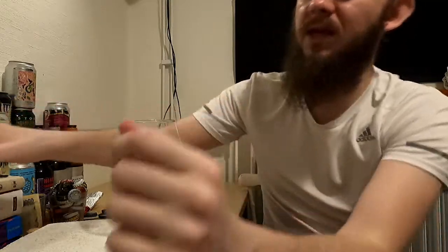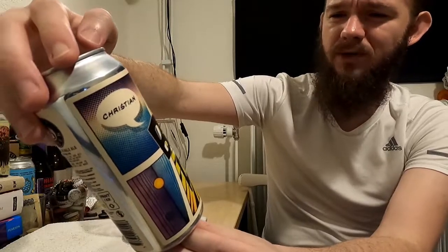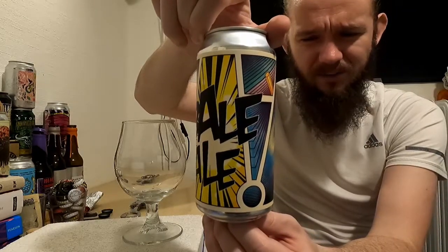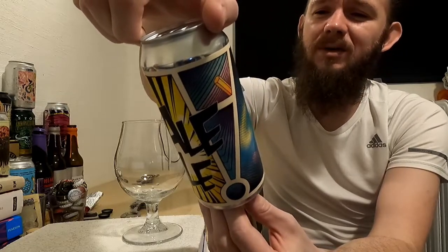But yeah, for this review then, we are going to head to Gørløse in the northwest of Copenhagen, and we're going to have a look at yet another beer from Dry and Bitter Brewing Company. So this particular beer is called the Christian Bale Ale. It comes in at 4.6% ABV, and this one is a session IPA.